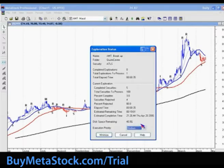Now, let's go ahead and hit this Explorer button. What it's doing is it's scanning online a list of 168 stocks to see if we can get a breakout. Go ahead, Dick, you had a question. Just keep typing.